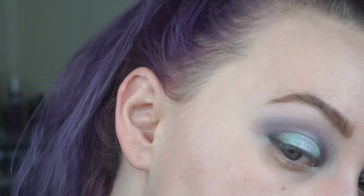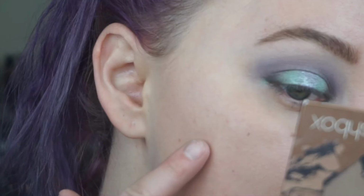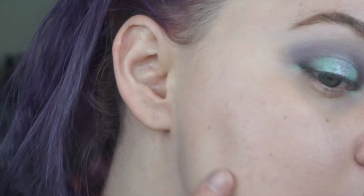Did you see that? I think my sponge just picked up everything that was up there. Okay, let me zoom you guys in real quick. I tried to build up this side, and I don't know if you can tell what's going on here, but I tried to build it up and it kind of separated. Yeah, it started, look at that. It's just kind of flaking off. Let me go rinse this off, make sure I don't have any other products left on my face. Then we'll try this again.